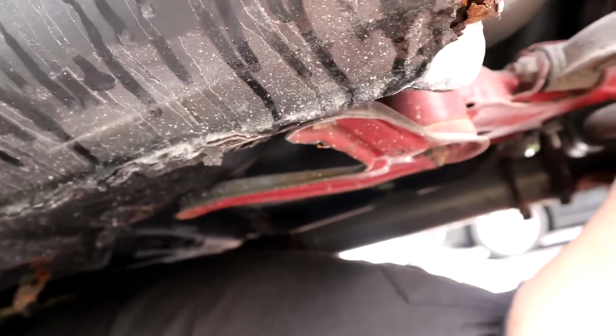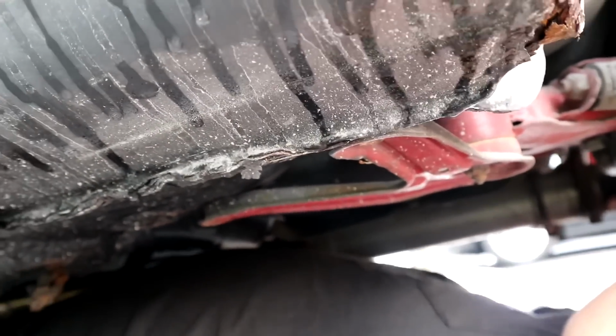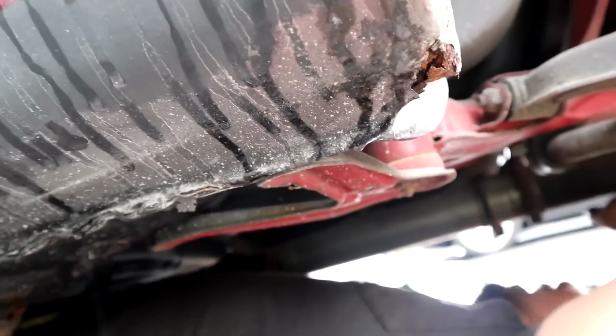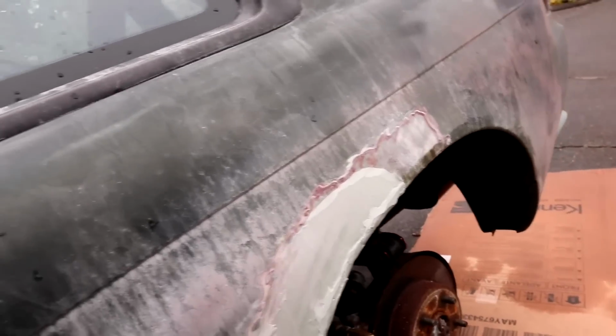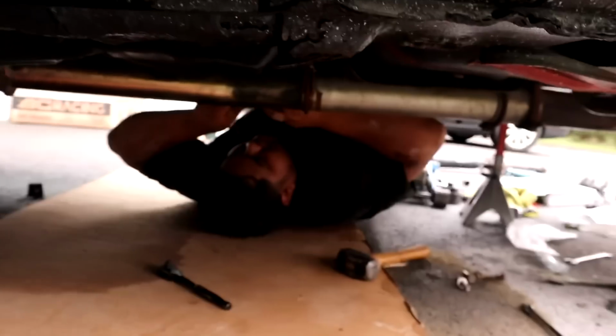Yeah. You might want to jack it up. It's kind of hard to get this bolt off. What do you mean jack it up? Come on this side and jack it up from the center support. Okay. You got it? Yeah. Oh, you can't even see anything. Yeah, literally you can't see anything.